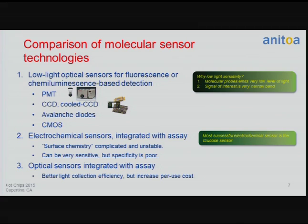Also, those signals are very narrow band. So in order to have the best signal-to-noise ratio, we want to use filters also to restrict the sensing spectrum to a very narrow band. That means the amount of energy that arrives on the pixel is very, very small.